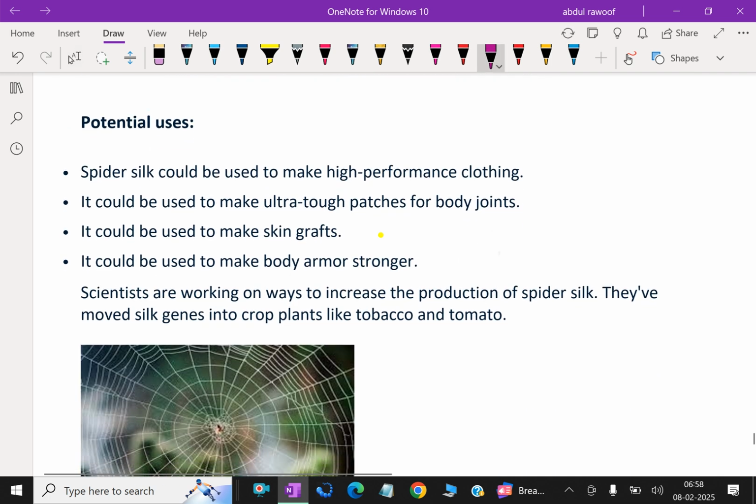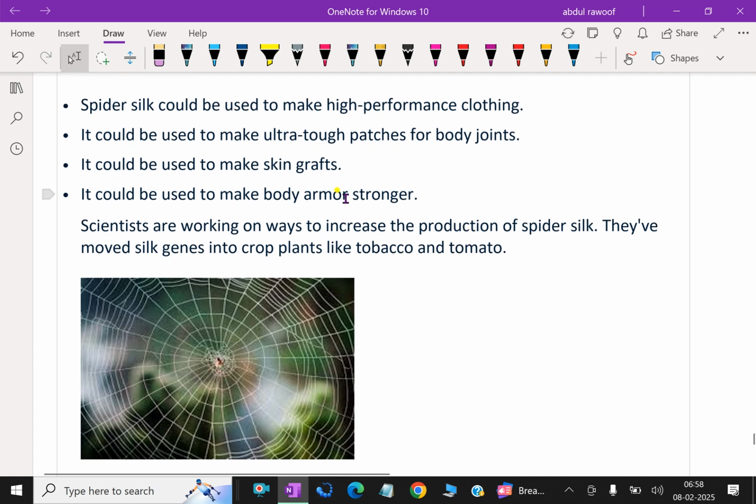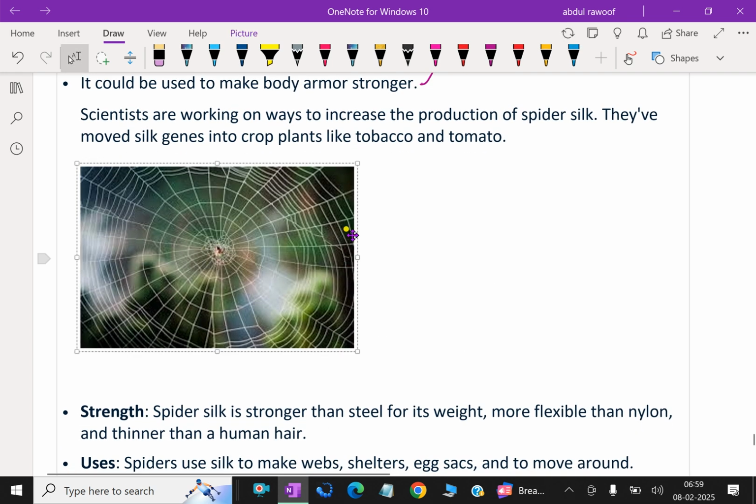Potential uses. Spider silk could be used to make high-performance clothing. It could be used to make ultra-tough patches for body joints. It could be used to make skin grafts. It could be used to make body armor stronger. Scientists are working on ways to increase the production of spider silks. They have moved silk genes into crop plants like tobacco and tomato.